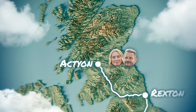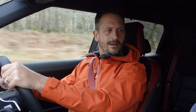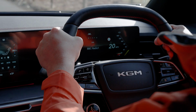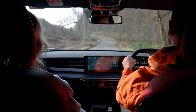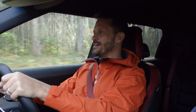As we drive into the Scottish countryside, we get our final location from KGM, Loch Lomond. No complaints here. So you're really enjoying driving the Actium? Yeah, I love it. For me, I think this is the one. This just feels really planted on the road. I love the steering wheel. It absolutely feels amazing. All of my visual driver aids, it does feel futuristic when we talk about the tech-focused interior. Colour schemes as well in this. The red stitching, I love it.